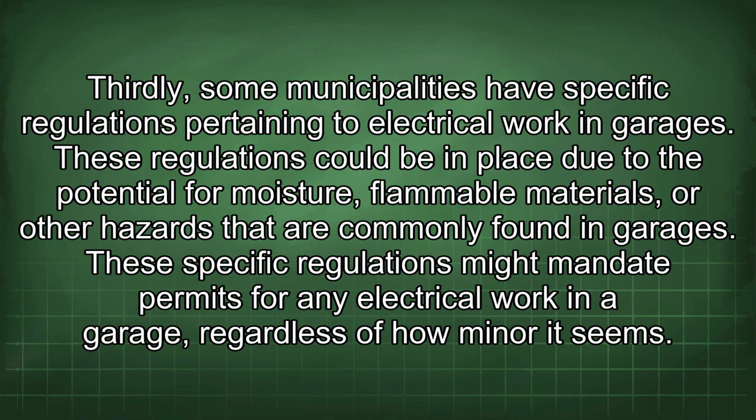Thirdly, some municipalities have specific regulations pertaining to electrical work in garages. These regulations could be in place due to the potential for moisture, flammable materials, or other hazards that are commonly found in garages. These specific regulations might mandate permits for any electrical work in a garage, regardless of how minor it seems.